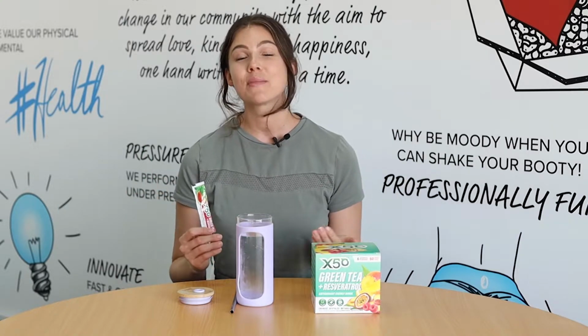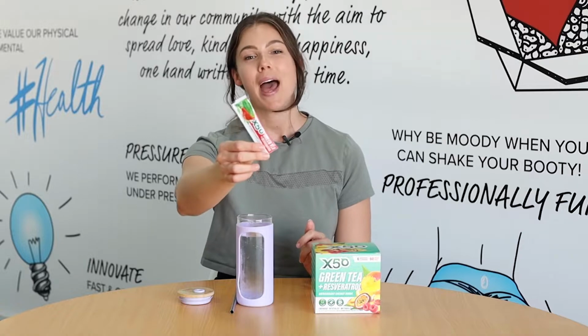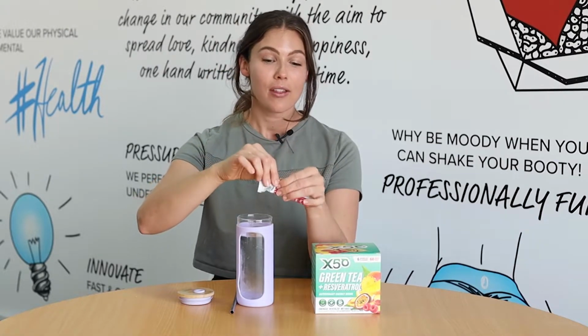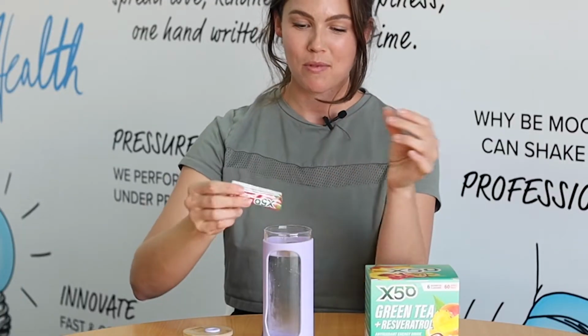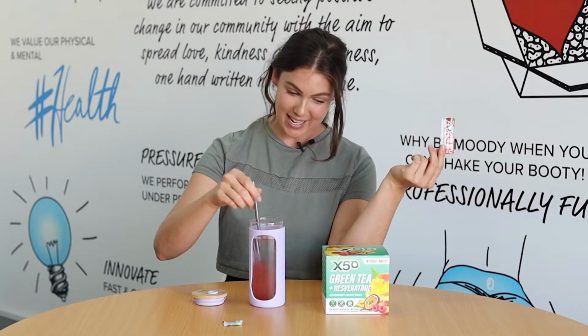First of all, green tea has been used for thousands of years for its many health benefits. Secondly, green tea has been shown to increase your metabolism and X50 is packed with plenty of high quality green tea extract. Thirdly, Green Tea X50 tastes amazing and comes in so many different flavours. I'm going to mix up some of the watermelon flavour. It also contains resveratrol. Resveratrol is amazing antioxidant that's also very good for your skin.